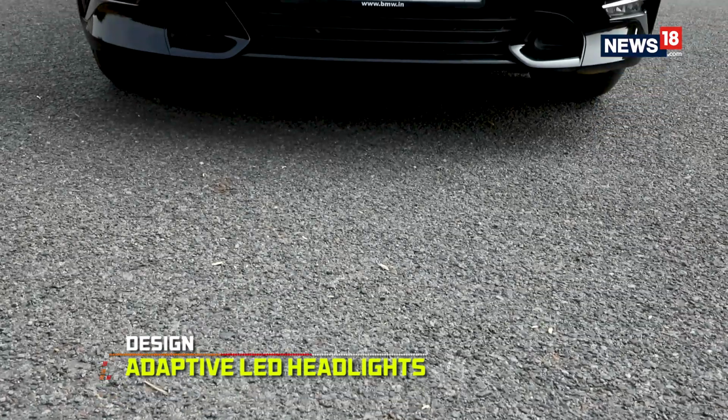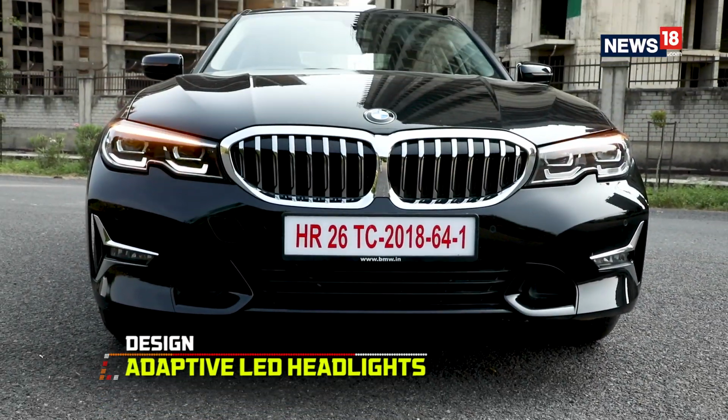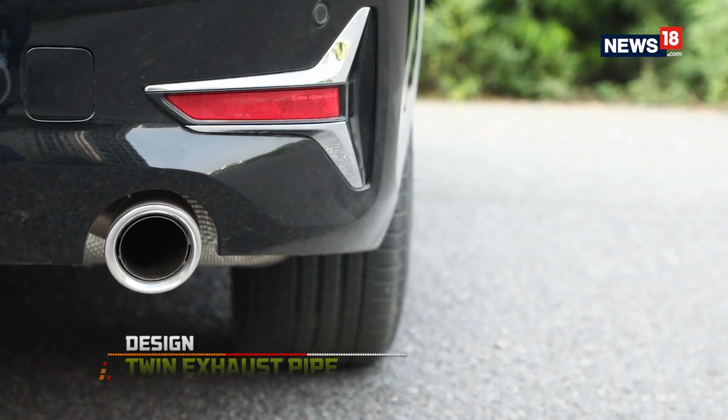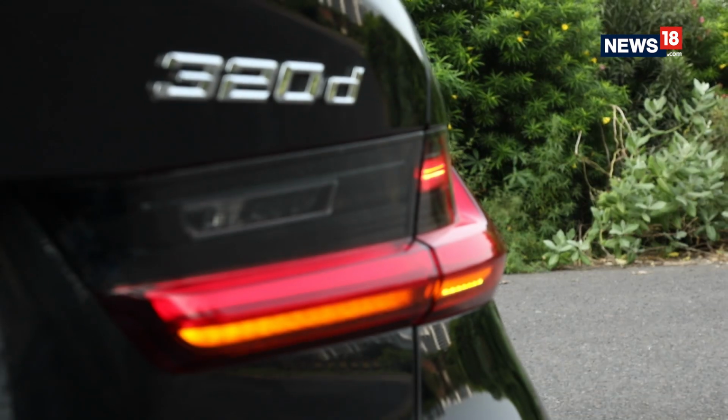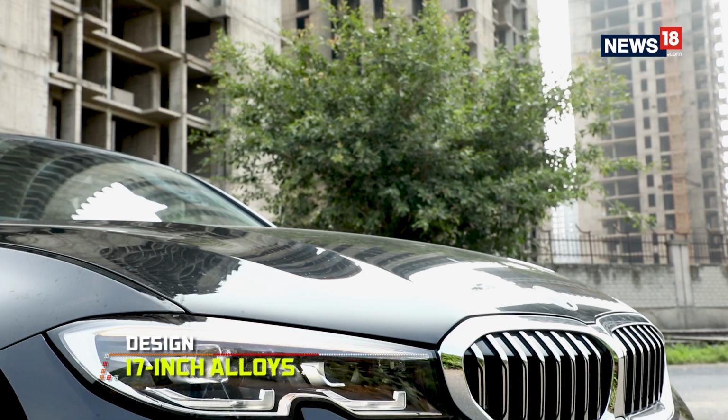The rest of the car remains the same like the previous model and is a little subtle for my taste, especially the rear end, which gets dual exhaust pipes and horizontal tail light. The 17-inch alloys look neat.